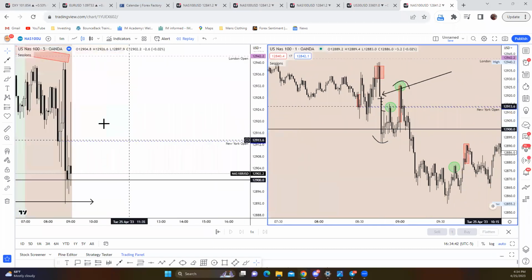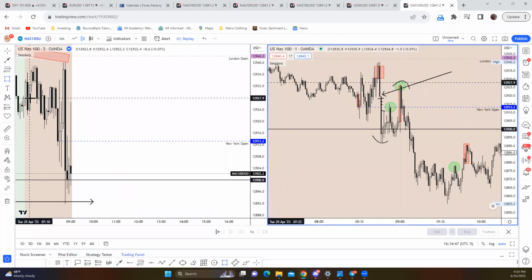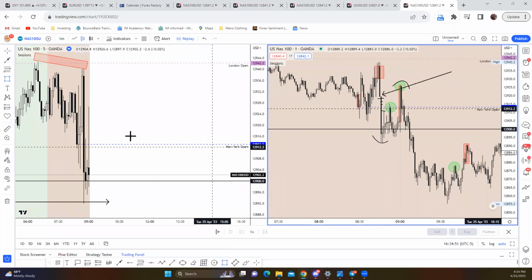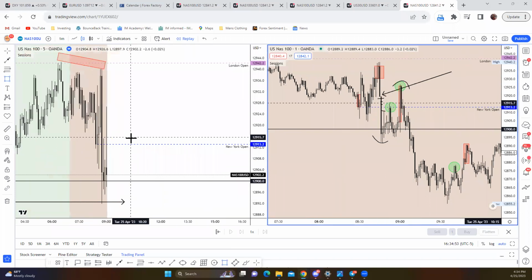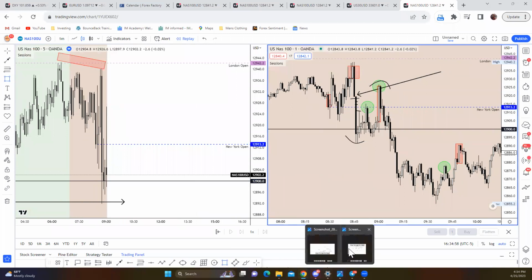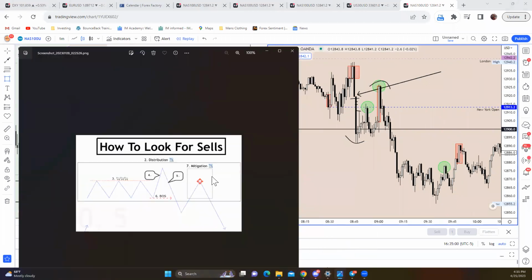9 a.m., when you're looking for things, are fractal, right? So when you're looking for a 5 minute play, I'm looking for price to shoot back above the New York Open and be able to get the best risk reward on this trade. Well, look at this, guys. Look at this on the 1 minute, right? That's beautiful, right? It goes through all the steps.